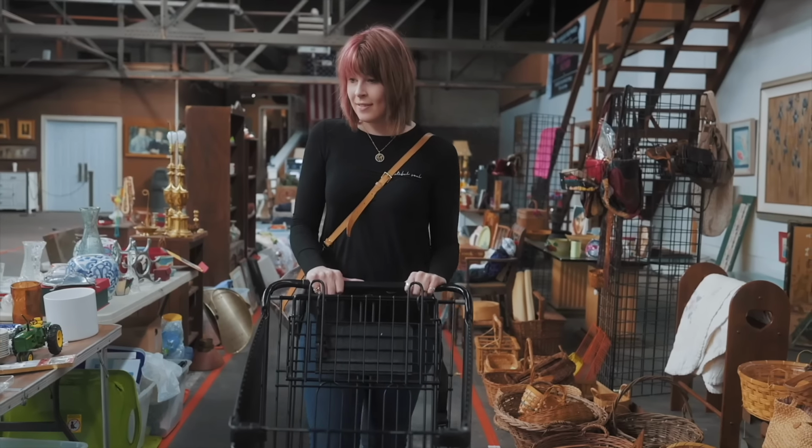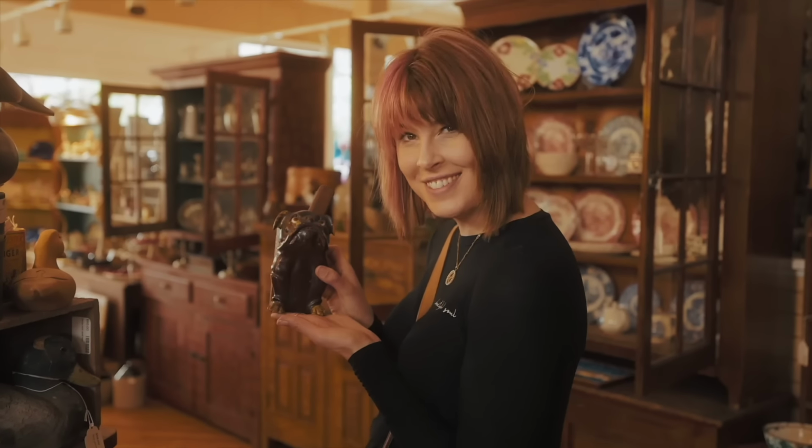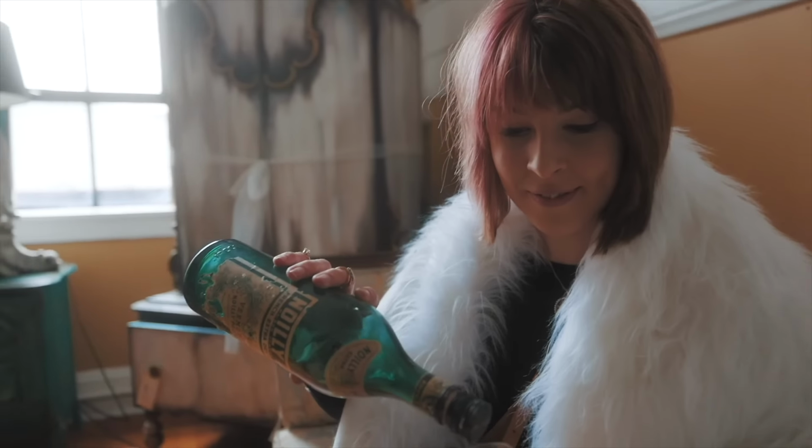We are here today at the Goodwill. Unfortunately, Dagny is not with us, but she is going to be joining us at our next stop. We're here today to see what we can find that we can buy and flip for a profit. So here we go. My family calls it my superpower. It's my ability to see value in things that I can buy and flip for a profit.